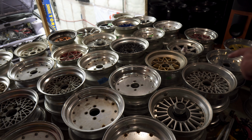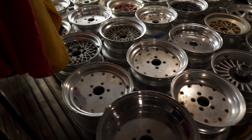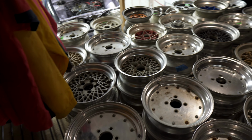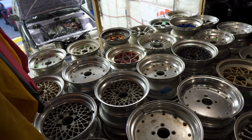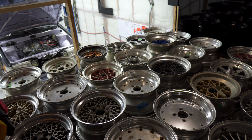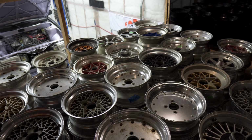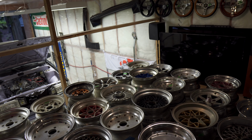15-inch SSR Mark 1s, 15-inch SSR Mark 1s, 15-inch 5-bolt SSR Mark 1s, 15-inch mesh, 15-inch Mark 1s, 14-inch Mark 1s, 13-inch Mark 2s, more Star Sharks, 14s, Mark 3s, 14s, Mark 1s, 14s. Got a lot of wheels. Look, there's more Techno Phantoms over there. And some Watanabes and some Equipe ones, some Mark 2s.